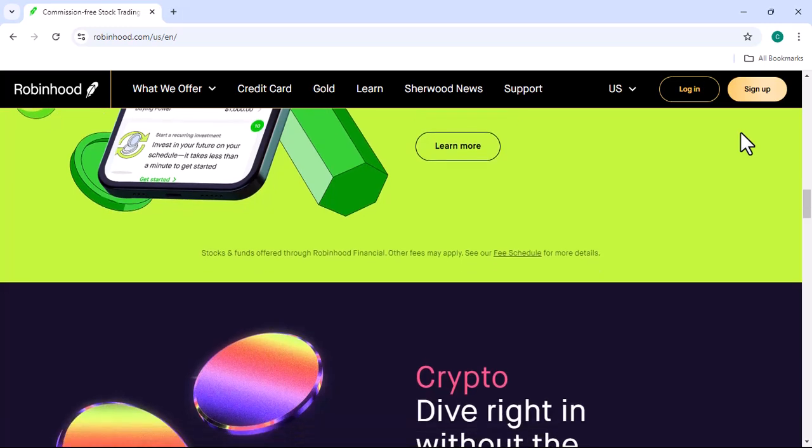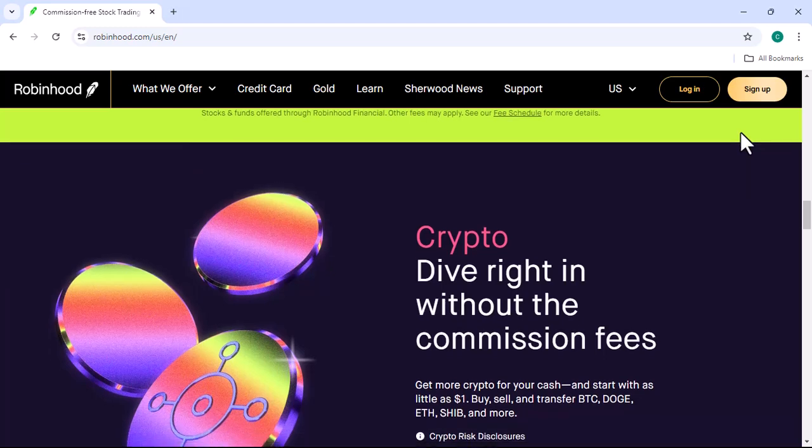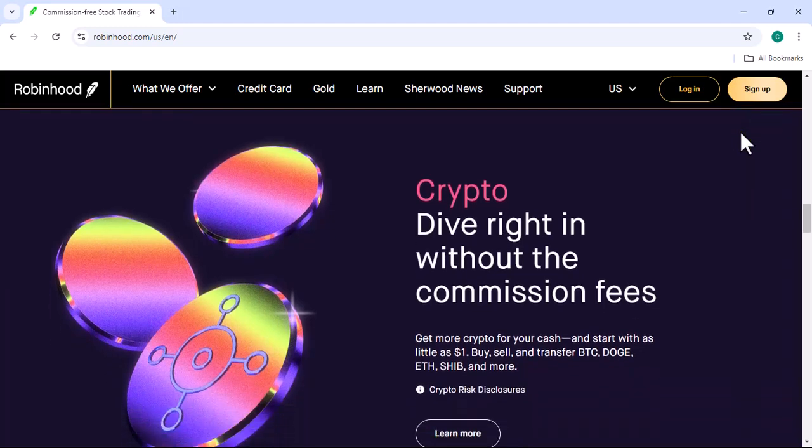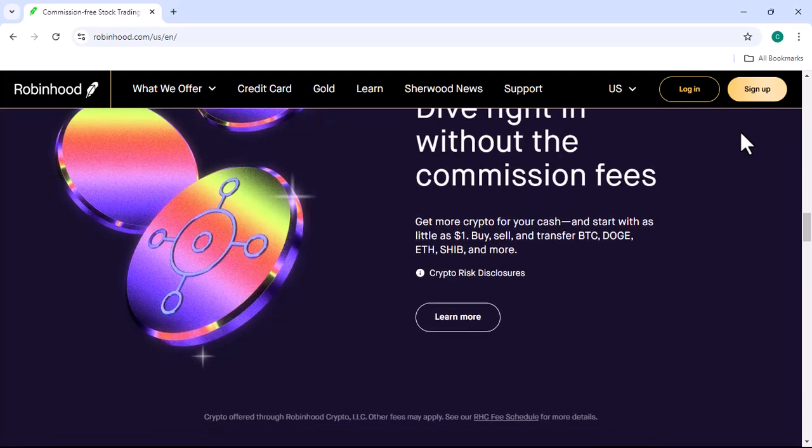Robinhood also provides educational resources, like articles and videos, to help users learn about investing. While these resources are helpful, they're not a substitute for thorough research and due diligence.